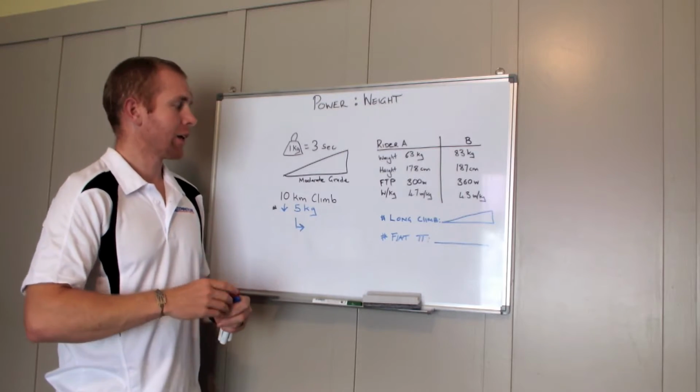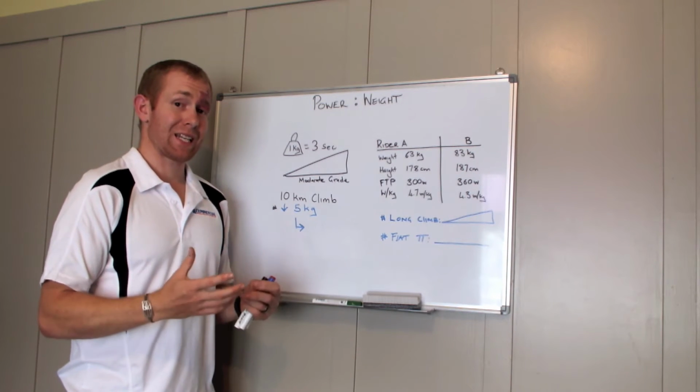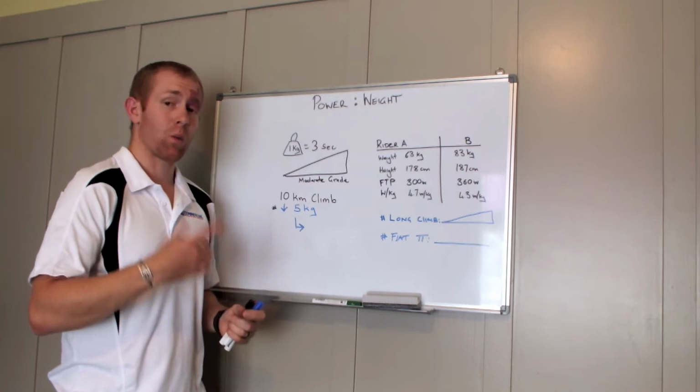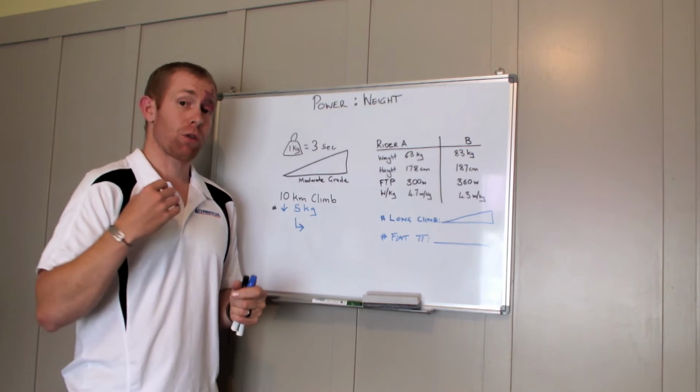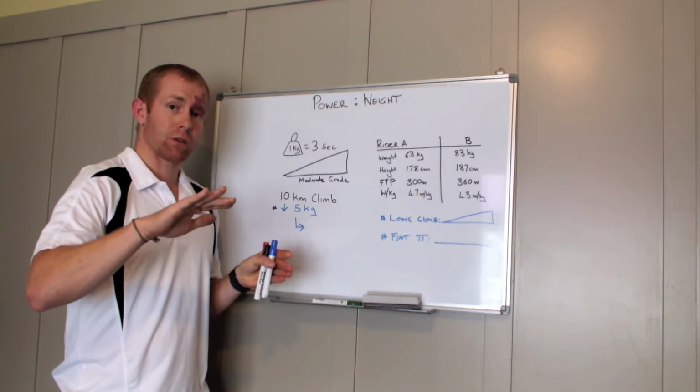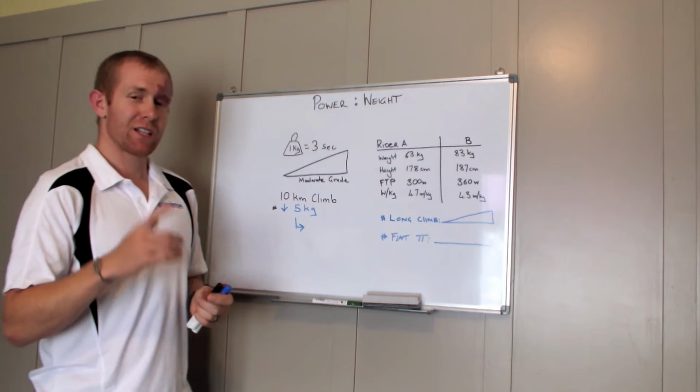So I'll say that again. Every 1 kg of excess body fat, or weight if you're looking at bikes and that sort of thing as well, costs you 3 seconds over a 1 kilometre moderate grade climb. So let's have a think about that.